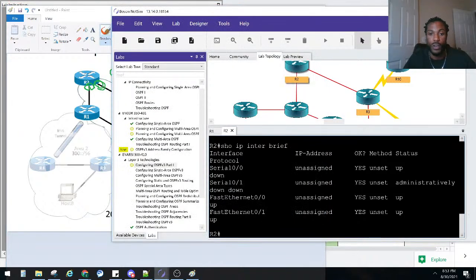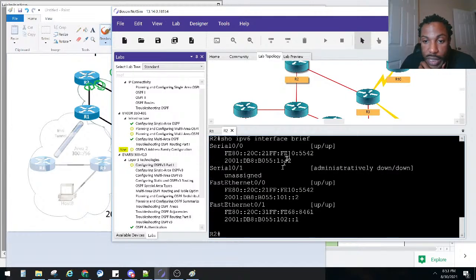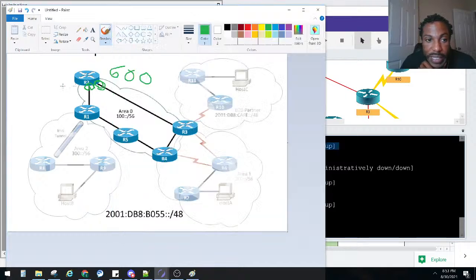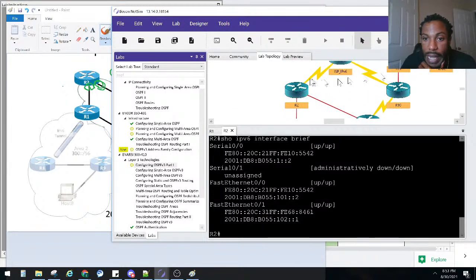What interfaces are those? With show ipv6 interface brief, it's most likely not the serial interface, right? Router 2 does have a serial interface, but it's back there, so we're not worried about that. We're worried about this interface and that interface, which is probably FA0/0 and FA0/1, right?